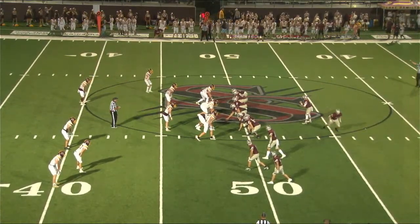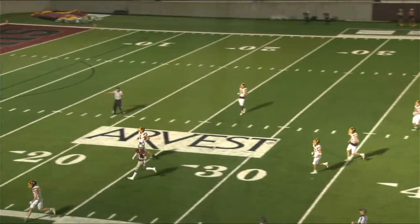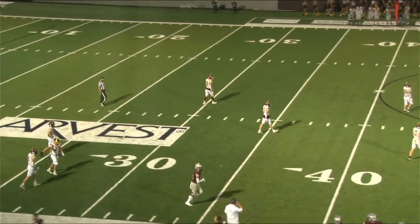Yeah, we got trips to the near side. Short's going to go out in motion. What do we got here? Oh, they're going deep. Oh, he bumped him off his route. Yep, that's all right. I like the shot. You cross midfield.